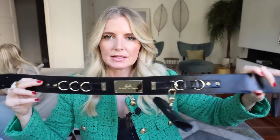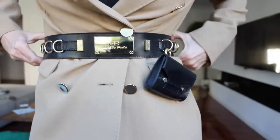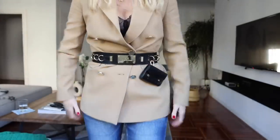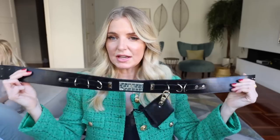Here's another example I wanted to show you guys that I found here in Spain. This is by an Italian designer called Elisabetta Franchi. I'm obsessed with her pieces. This belt is no exception. I love how it has the little pouch that hooks onto this loop. I love the plate in the middle. I love the thickness of the belt. It's not too thick. I love how it's adjustable, so again, I can wear it as a hipster or a waist belt. And it's just really bad ass, you know what I'm saying?